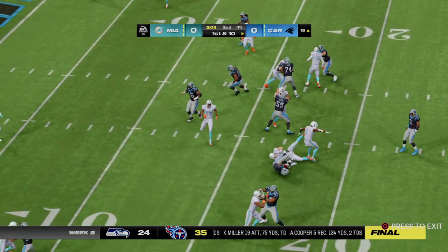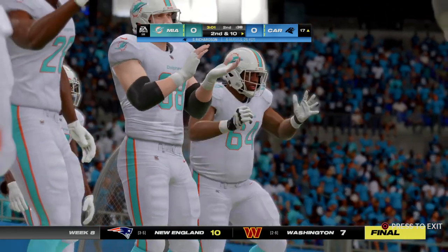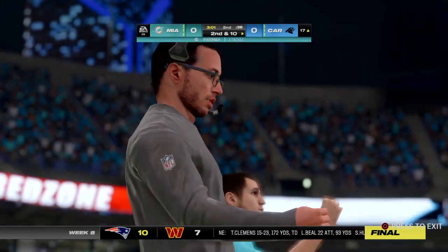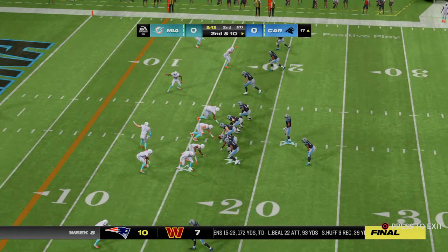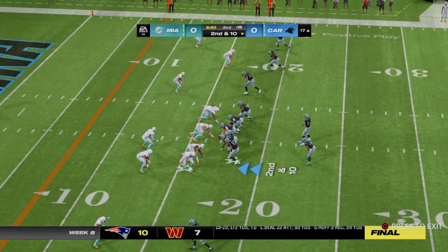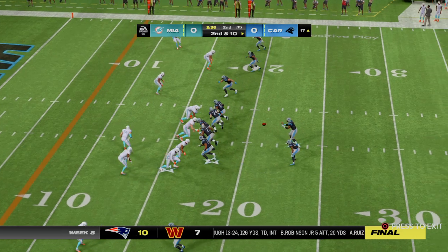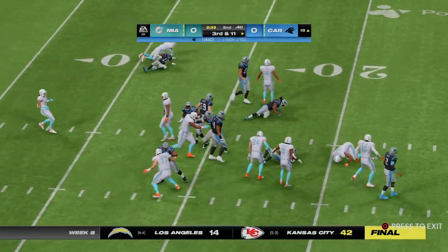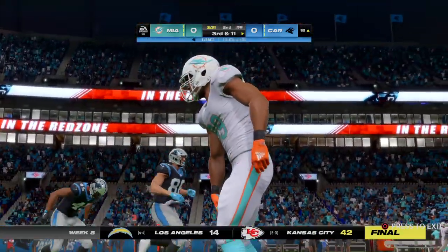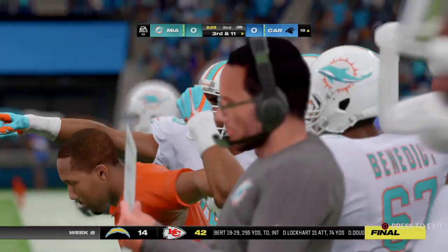Now a handoff up the middle. It's Richardson. And nothing doing. He's immediately taken down at the line of scrimmage. No gain on the play there. 2nd down. And he is going to be stopped cold behind the line of scrimmage. It'll go as a loss of a yard, so now they deal with 3rd and 11.